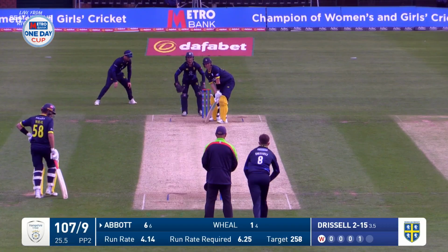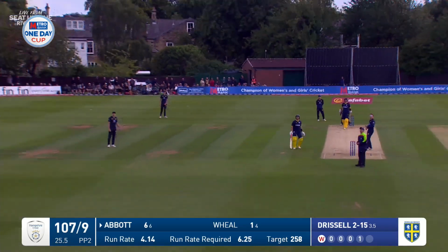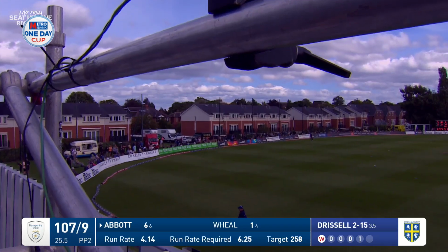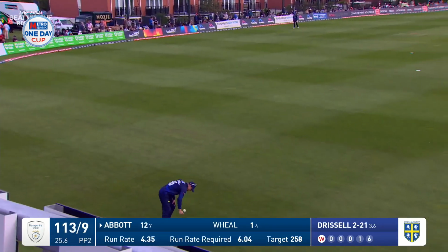It ended up. Not many have stood up in this second half. Oh, it's gone big down the ground. That stood up and it's hit over the boundary. Lovely, lovely shot. And it's a beautiful 6 down the ground from Kyle Abbott.